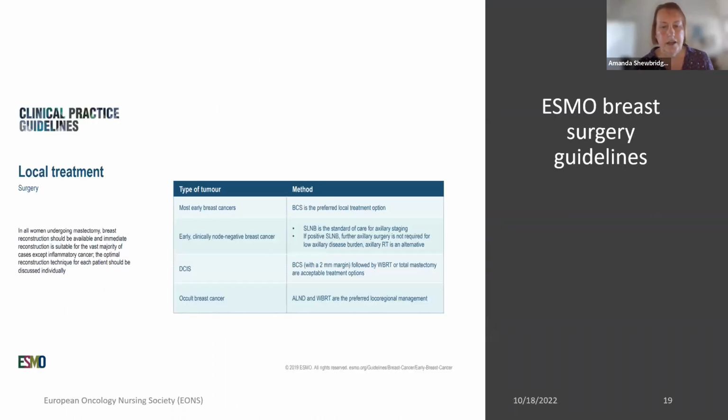The ESMO guidelines state that the preferred treatment for early breast cancer is breast-conserving surgery, but there will be clinical indications where mastectomy is recommended, and we'll talk a bit more about this later. They state that the sentinel node biopsy is the standard of care for axillary staging, and are clear that reconstruction should be offered to all women undergoing mastectomy.